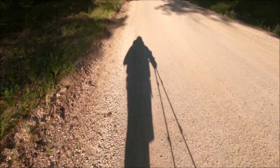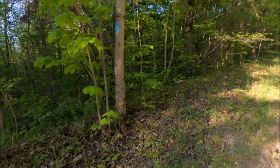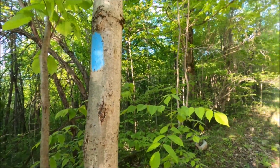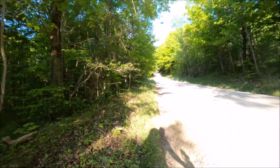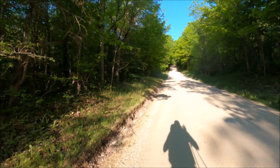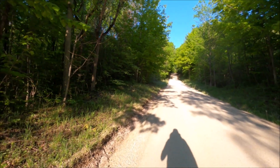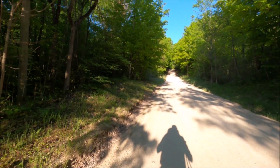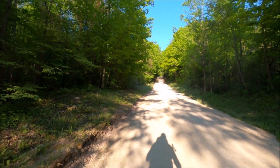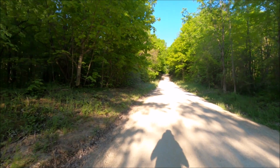Selfie. On this tree right here is a blue blaze. That tells us, of course, we're on a side trail. We're officially on the Mission Road side trail that's going to take us to the white blazes of the Bruce Trail, just ahead of us. Oh, I don't know, half a kilometer ahead of us yet.